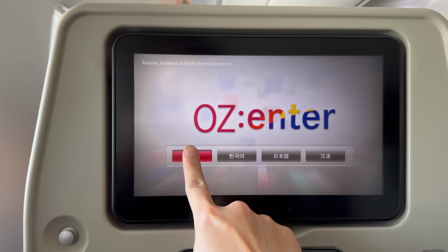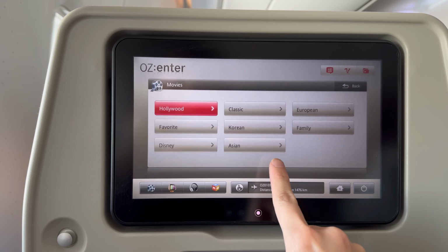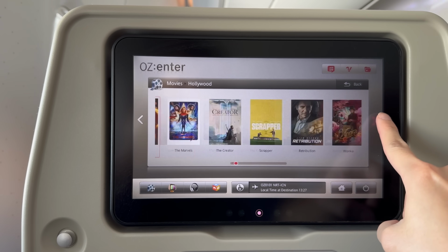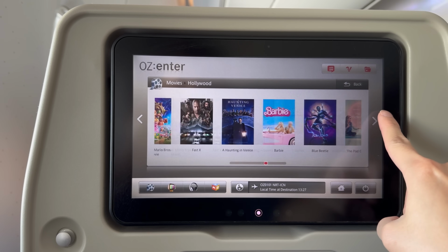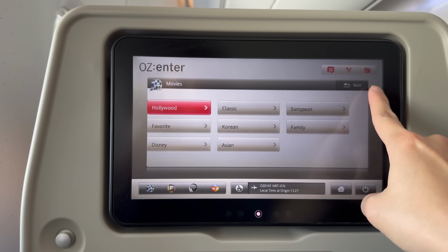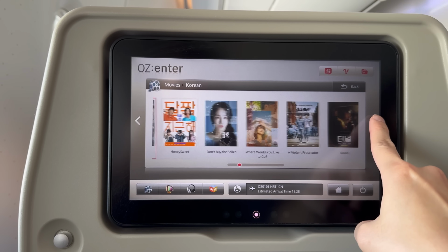After we pushed back, we were just standing there for a while, so I thought I'll show you the in-flight entertainment right now. For the system's language, you can choose English, Korean, Japanese, and simplified Chinese. There's not a whole lot of English movies to choose from, but the selection that they picked is quite good. Other than Hollywood or English movies, there's an extensive selection of Korean dramas.